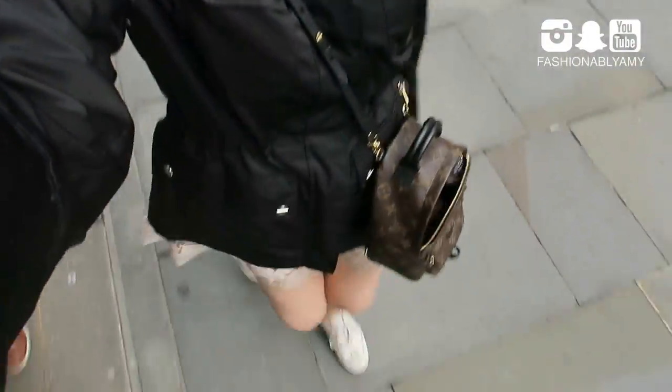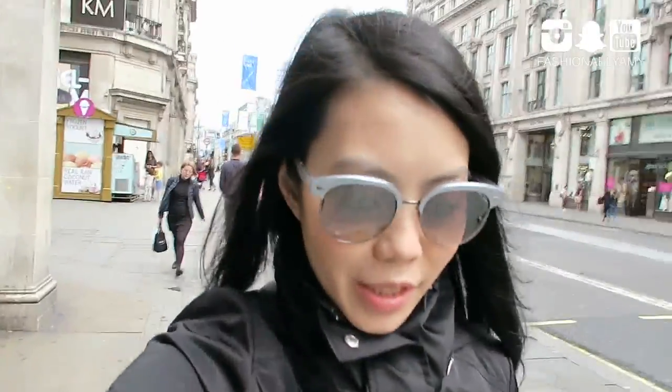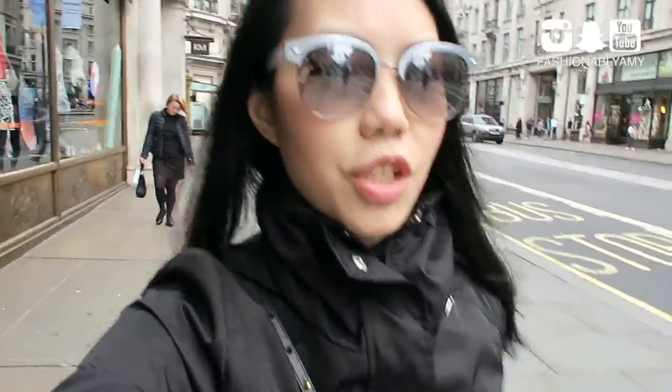Good morning, this is day 2 in London, and this is what I wore. I wore my lazy dress. We are walking on Regent Street, I believe, down to Fortnum and Mason for tea time. And this is our view.